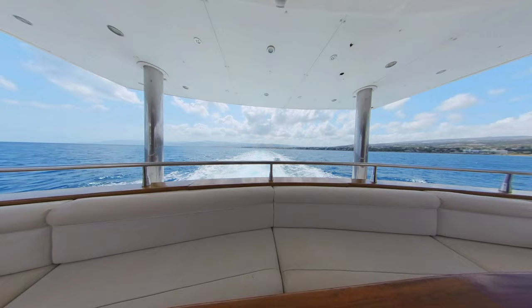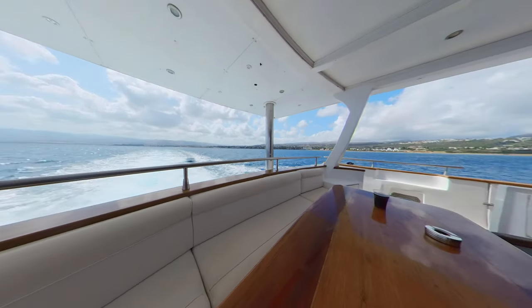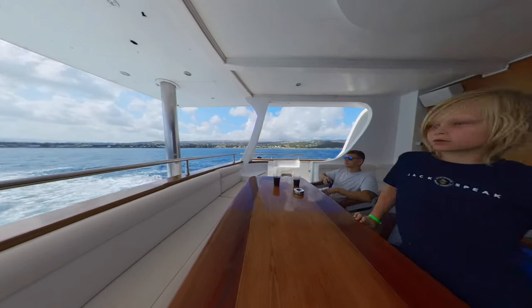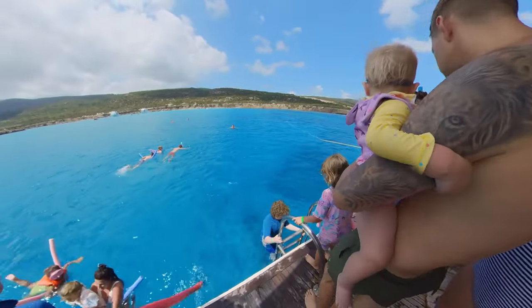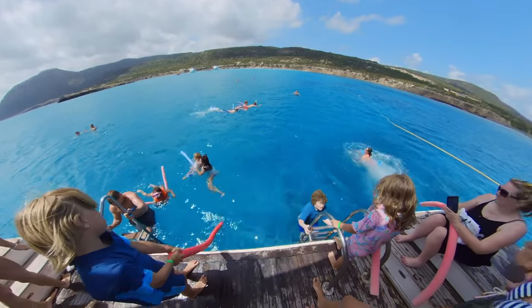I suppose this area at the back of the boat would be quite nice if you had it all to yourself. I can imagine having a nice lunch here with friends. Anyway, we arrived at our first swim stop. We didn't have turquoise waters, so we knew it wasn't the Blue Lagoon. Plus, the brochure said that we were at Aphrodite's bath.